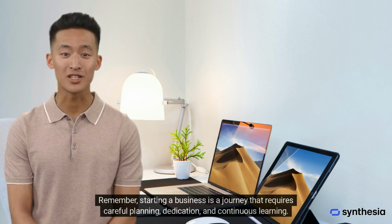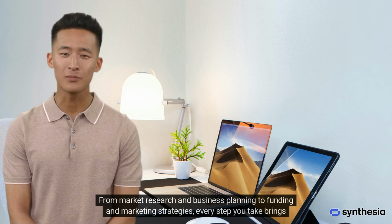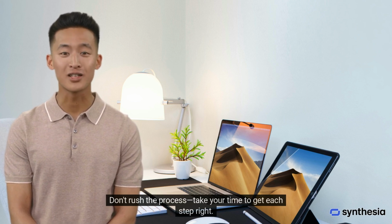Remember, starting a business is a journey that requires careful planning, dedication, and continuous learning. From market research and business planning to funding and marketing strategies, every step you take brings you closer to your goal. Don't rush the process. Take your time to get each step right.